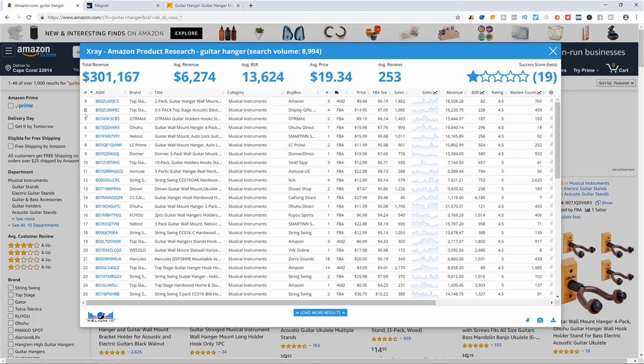This shows me over here the number rank that it is on page 1. And when I look at the revenue, one of the first things I look at is the monthly revenue. I really like what I see here, because pretty much every product except for a handful are within that $7,000 to $20,000 revenue range. Okay, so to me, that's a really good indicator.